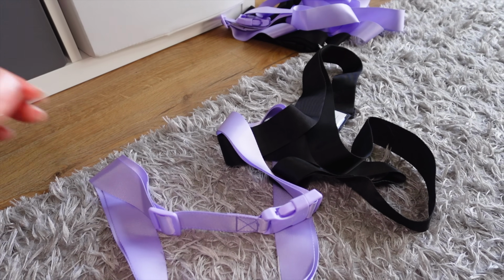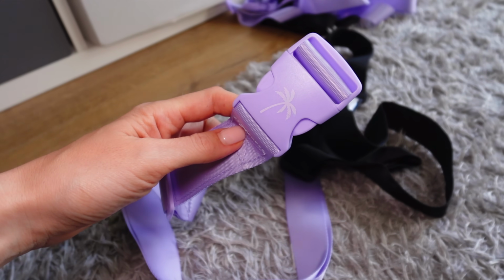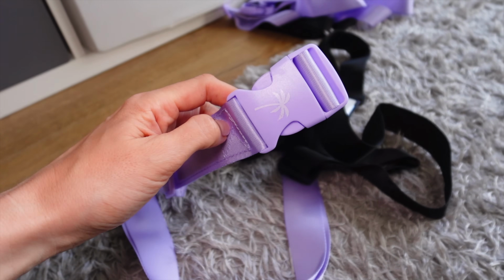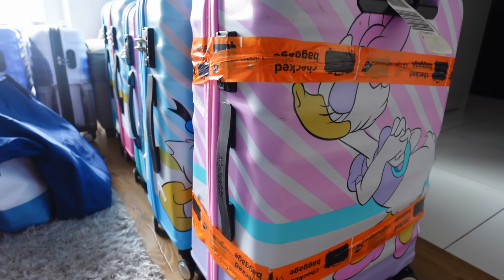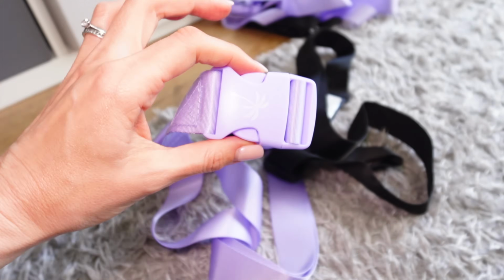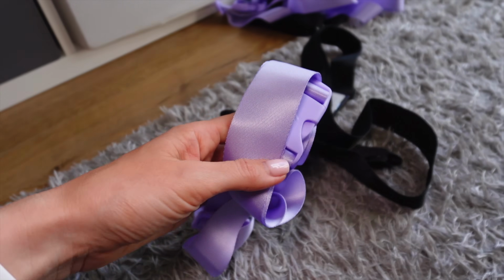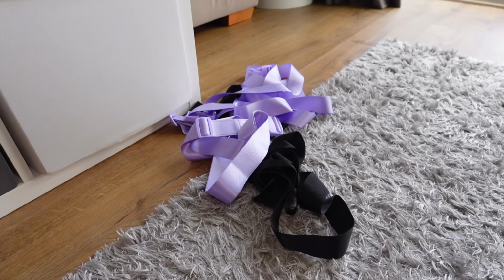One of our cases, I'd stuffed it so much getting off the Wish. By the time we got it off the Wish, the zip was kind of busting open, and it had to be taped to go through on the plane. So I thought if I put luggage straps to kind of suck in the cases around the middle, it'll take the pressure off the zips when I overstuff them. Anyway, that's what those are for.